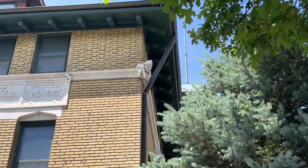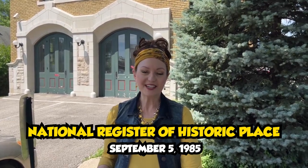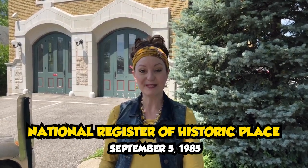Station number 9 served the historic Prescott area until 1967, and then it was declared a Kansas City landmark in 1983. And then it was placed on the National Register of Historic Places on September 5th, 1985. This building has been renovated and now has office spaces in there.